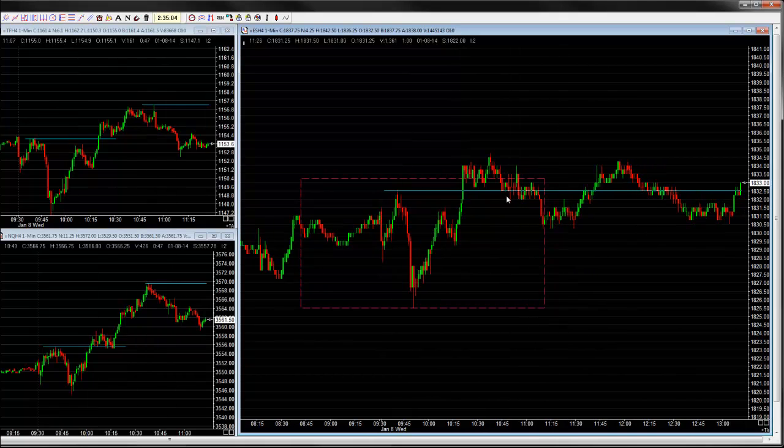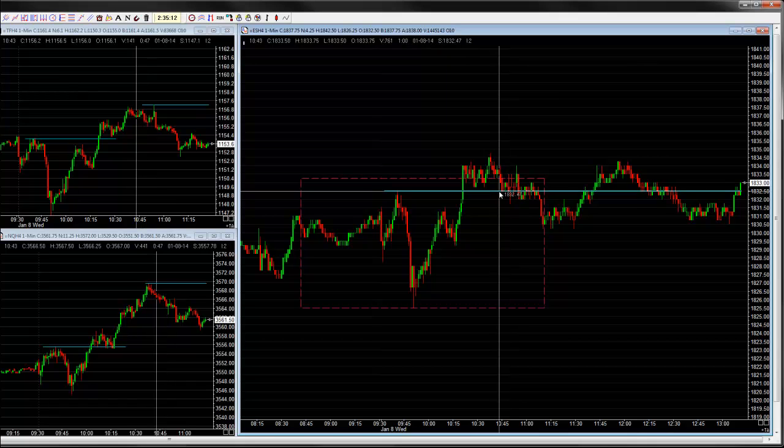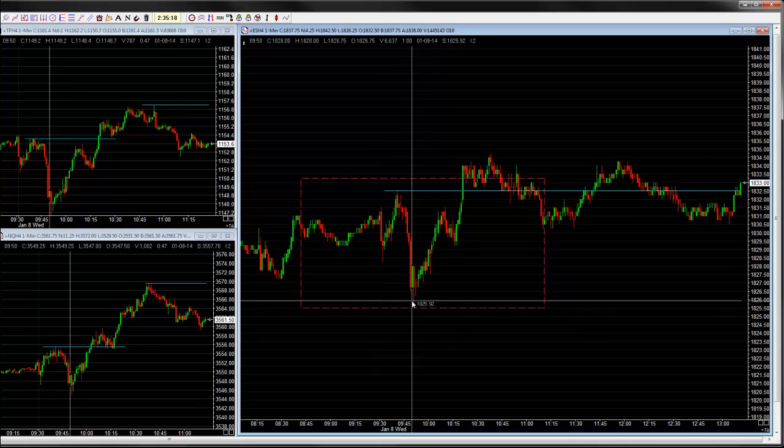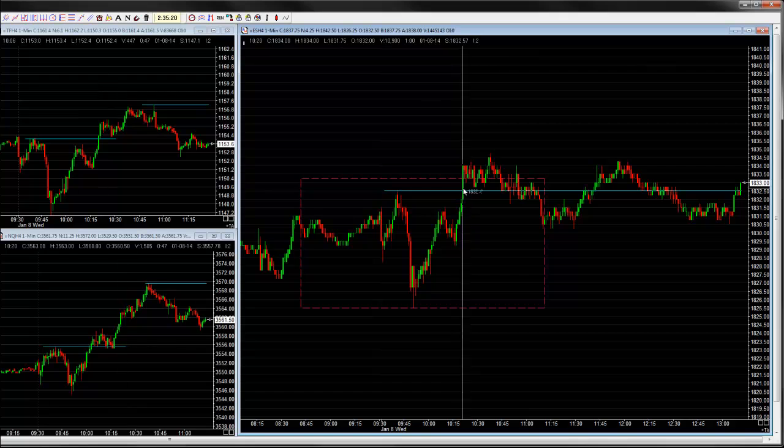You can see major support and resistance areas too. This was becoming a very strong one. We're seeing over the last few days the market really being held at this spot. It was becoming a solid ceiling. So what happened, we came down, we created our lower edge within the power box, we shot up to the upper side of the power box.